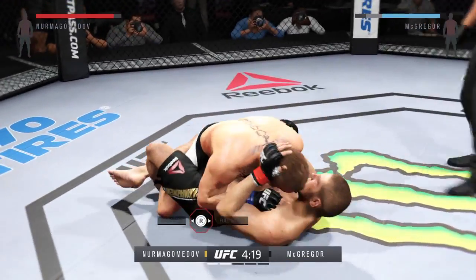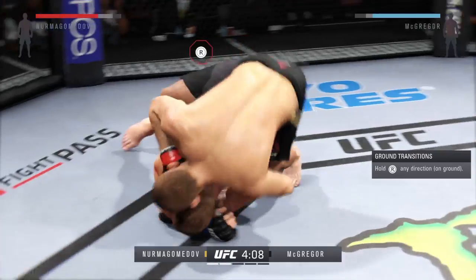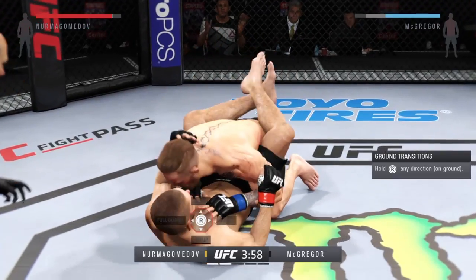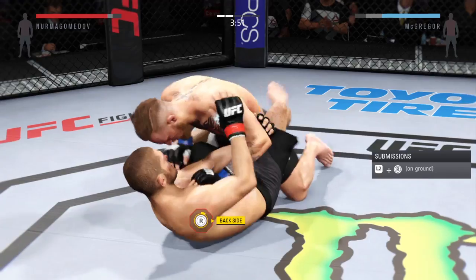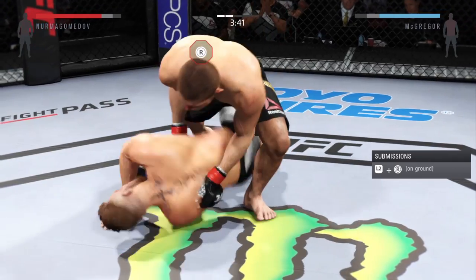And he scores a single leg takedown. Nice sweep, very good movement. He's got both hooks in. Joe, this is dangerous. Khabib Nurmagomedov's transitions have been excellent on the ground tonight, Joe. The path that he's taking with these guard passes is absolutely brilliant. He's showing some really technical jiu-jitsu tonight.